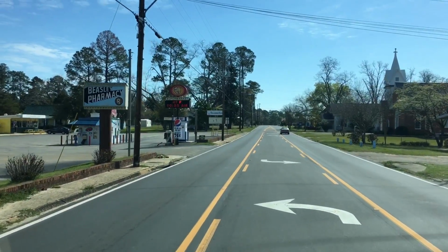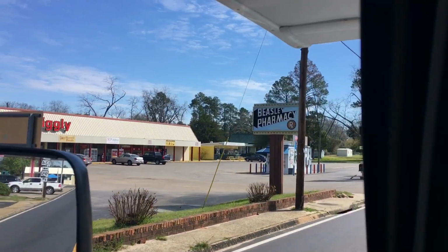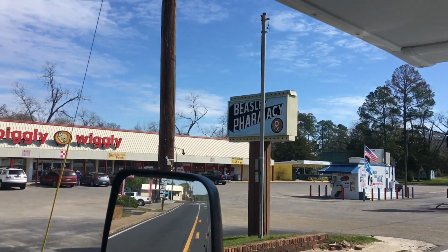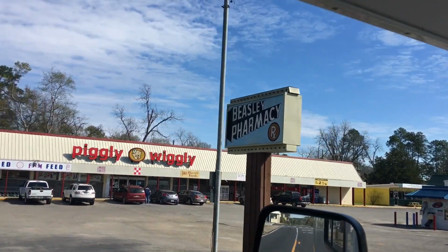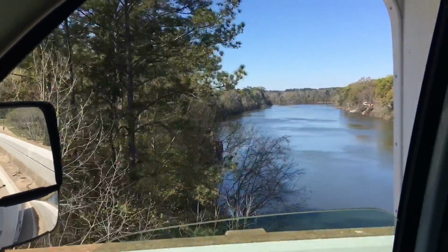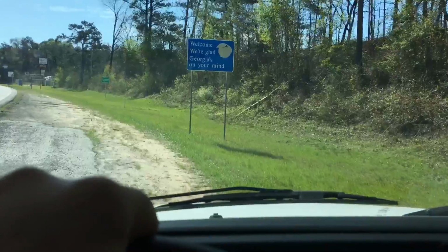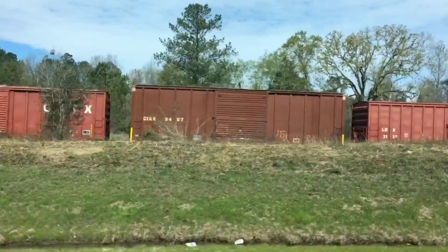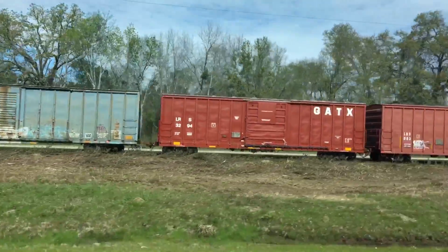Did you say something? Not only is there a Piggly Wiggly in this town, take a look at this Beasley Pharmacy sign. Lights on the top and bottom, almost like Alabama Vegas style. There it is down there, the Chattahoochee River. And by crossing that bridge, we're in Georgia. Just something about trains that are always so fascinating just to look at. There's an old saying that it's hard to look away from a train that's wrecking. It's hard for me to look away from a train that's just sitting still.